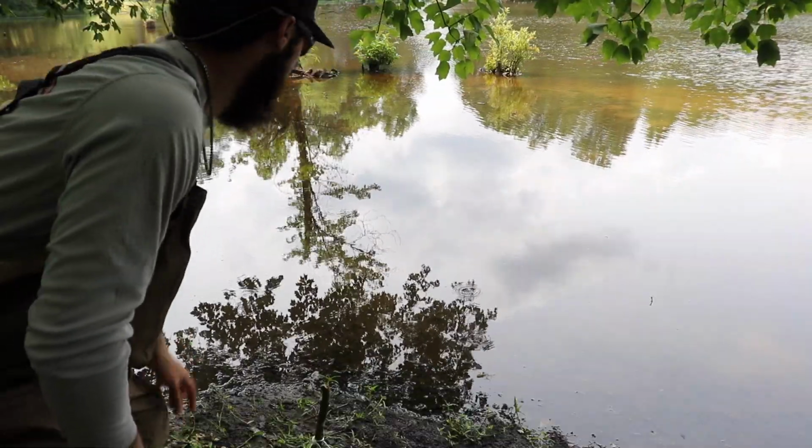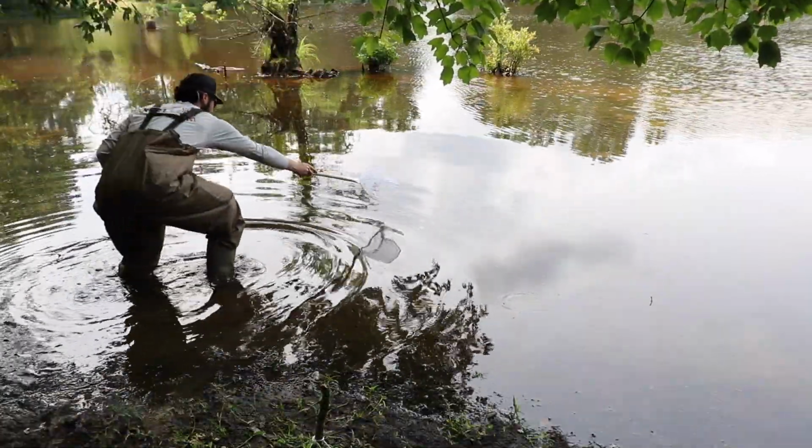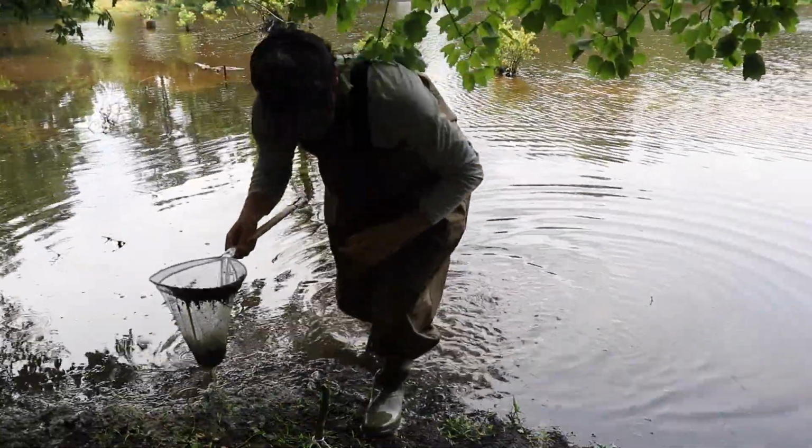Trap 2 didn't have anything, but these catfish are literally right in front of me. We're going to the net. The net's the way to go. We've got like freaking 100 of them. You guys, a good shot.